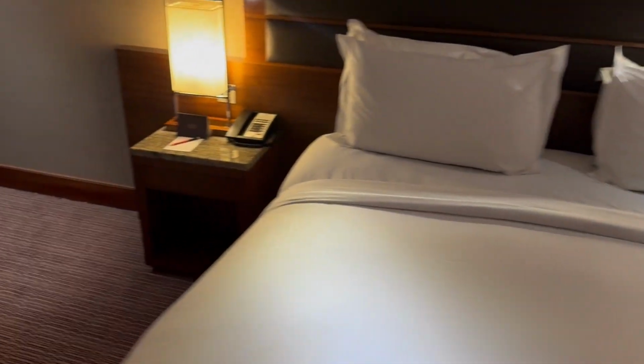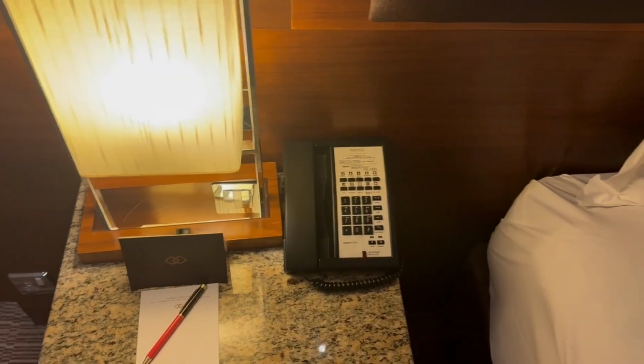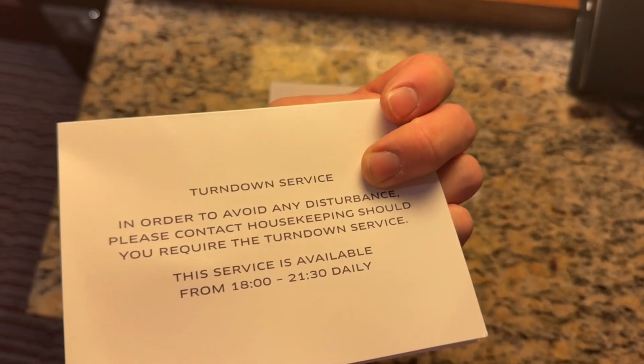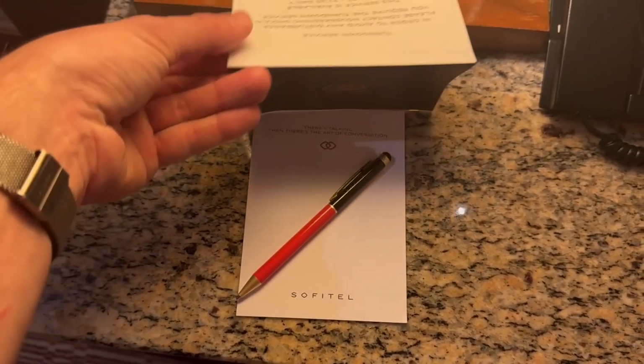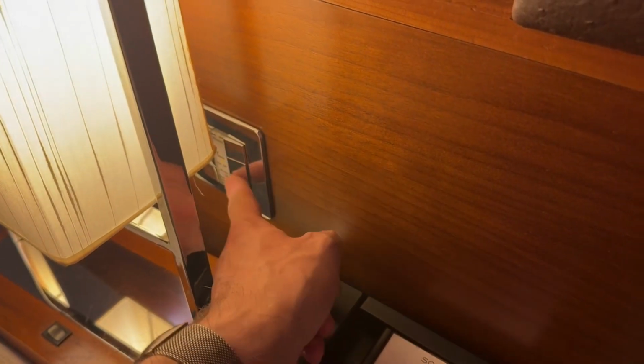And then we'll come round to the other side because we have another phone. There's lots of phones in this room. You've got another notepad and pen. I'm assuming you can take this. We've got turn down service. Oh, okay. We've got plugs down here. We've got more of these. Oh, sorry. We have more of these, which was at the front door here. And there'll be another plug on the other side as well.